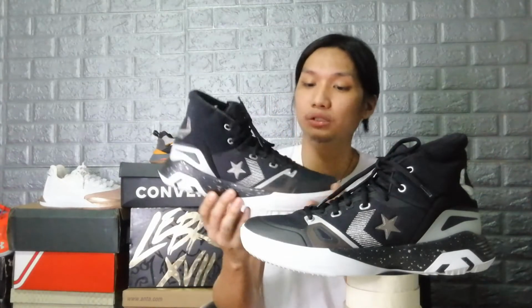So overall, the reason why this became my go-to performing sneaker is because for me, cushion setup is one of the most important parts of a basketball shoe. Traction is secondary, which is kind of weird because a lot of people like traction over cushion setups. But for me, if traction is just on a mediocre level and it provides me really good cushion, I'm still going to play in those sneakers.